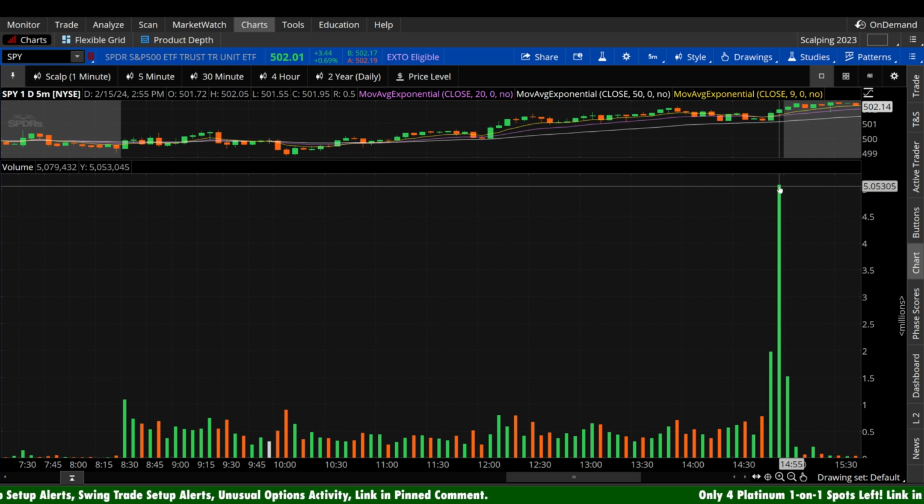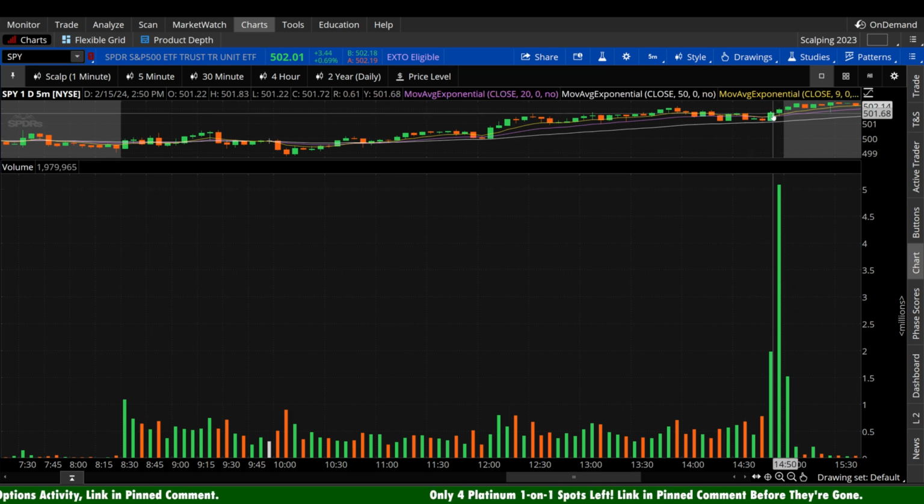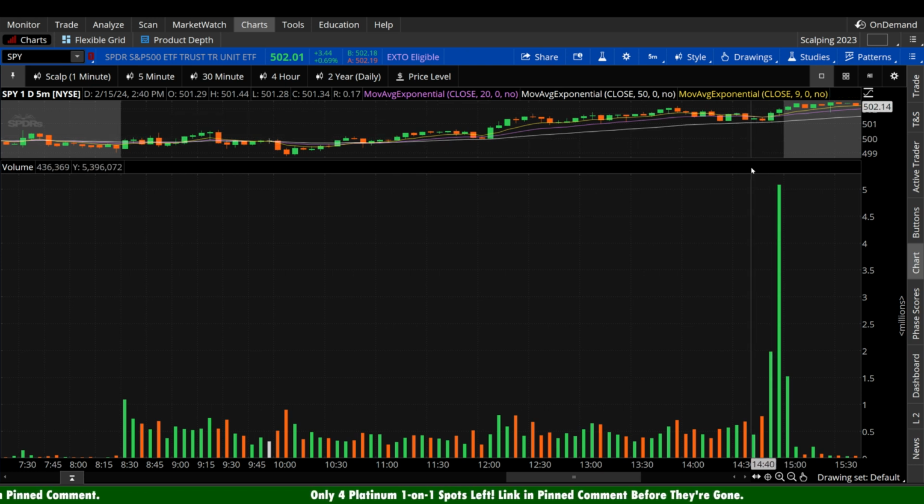It's just important to keep that in mind. But that last candle of the day, it's not uncommon to see elevated volume at all here. And if you're a bull, ideally when you see elevated volume like this on a number of green candles, that's not a bad thing to see. Bears, you would prefer to see that kind of volume on red candles.